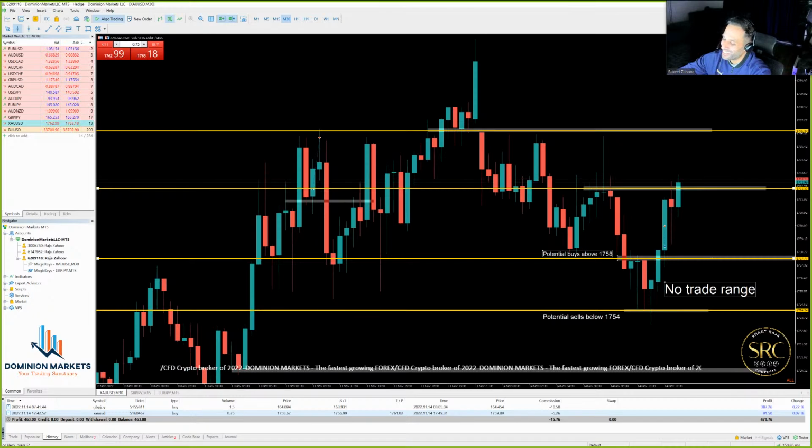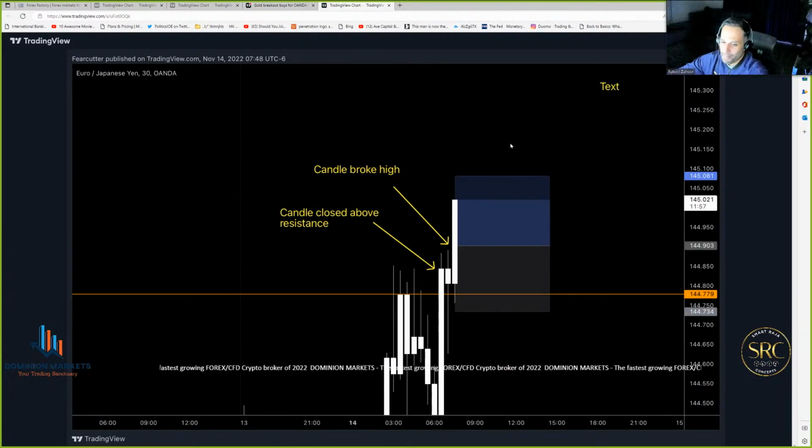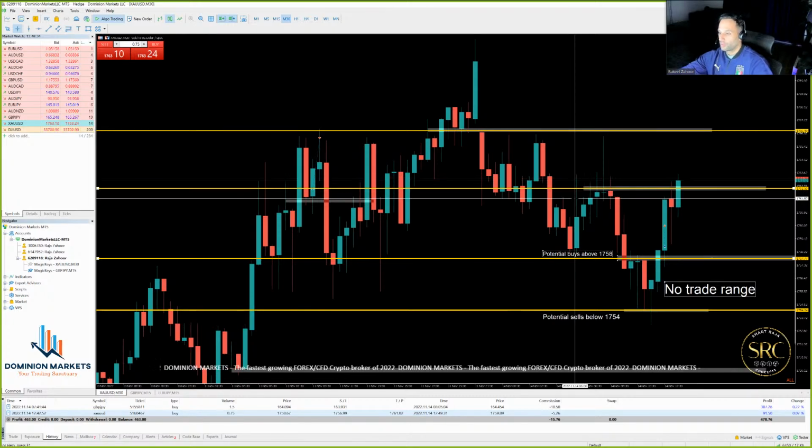Look, let's take a look at this chart. This is buys on gold. Oh, pound yen candle. Where's this candle? What's this chart from? Hey, when is this chart from? Oh, your JPY. Candle closed above resistance, broke above this high. Very nice. This is my signature impulse entries. Beautiful. All right.